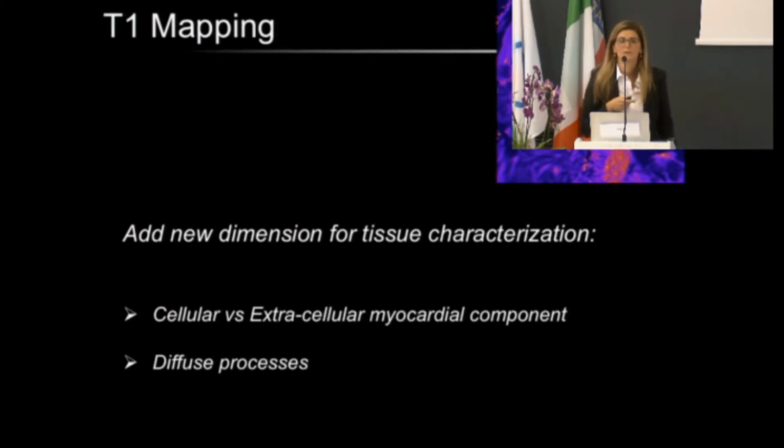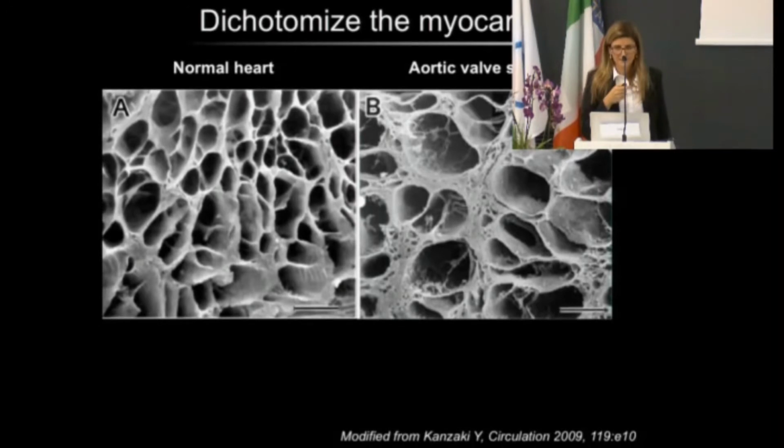But now we have T1 mapping, and T1 mapping is promising to add a new dimension for tissue characterization because it's able to detect these diffuse processes and is able to distinguish between cellular and extracellular components. And this tool as a whole has potential also in athletes, and I will show you soon why. This is an electron microscopy.